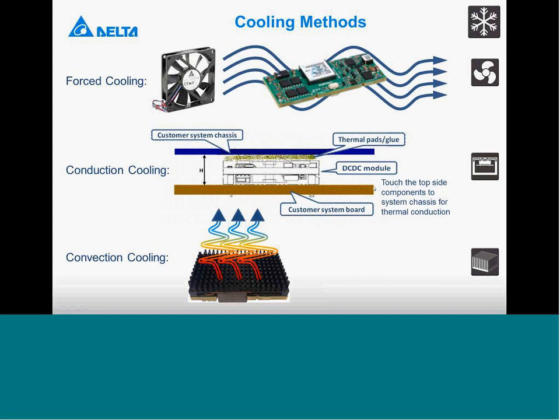You can do that either using a thermal pad to touch the surface, the top side of the components of the converter, or there are also optional base plates available, which have better thermal behavior, and so you can dissipate heat over the base plate. But by the way, this is the most effective cooling.